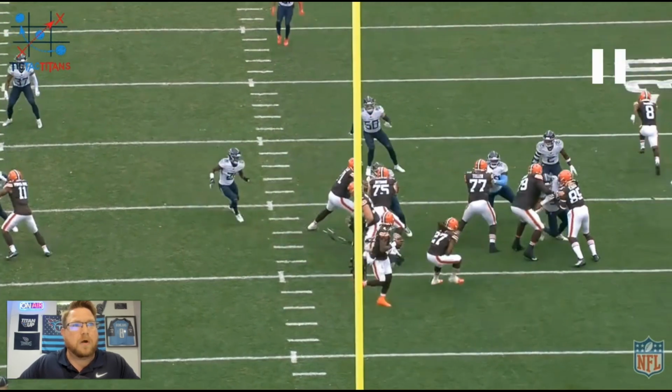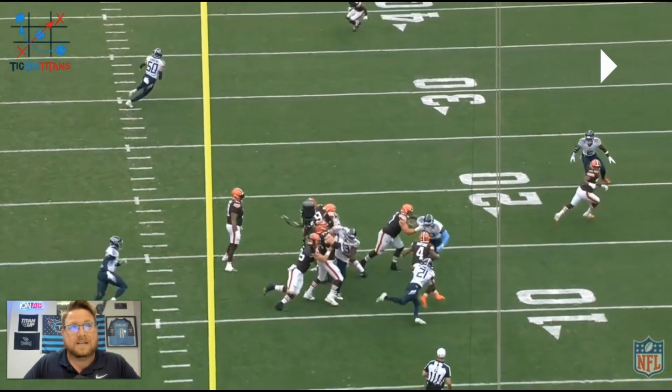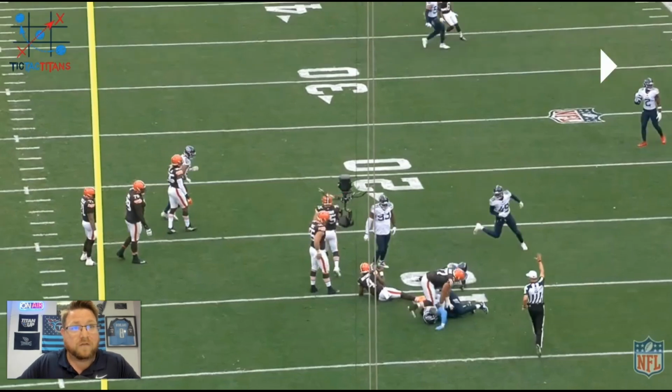Really impressive. Ethan Pocic, the center for the Cleveland Browns, peels back to try to prevent this backside pressure on a play-action pass. The Titans started doing this, but McCreary is able to just slide right around him with quickness, which he should be able to do against a guy that big, and then ultimately have the physicality to take Deshaun Watson down. If you remember that game, a lot of the Titans defensive linemen had issues with taking Deshaun Watson down. So he slips past, is able to get him on the ground. Little help from his friends, but that's a great play by Roger McCreary and just one of the physical ways that he's able to impact the game other than just coverage.